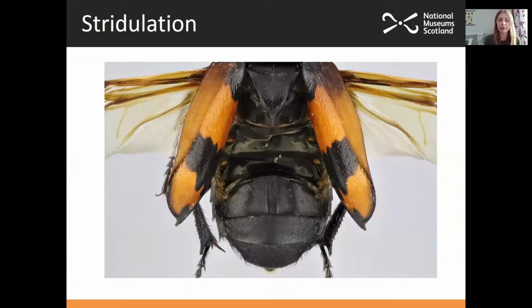The parents are able to communicate too, and they do this by stridulation. So we know that stridulation is common across some insect groups. For the beetles, they have a particular way of doing this. You might notice that on the centre of the abdomen here, there's a couple of parallel lines, and this forms a stridulatory file, a series of ridges, and on the underside of the elytra, their wing cases, there's some hairs.